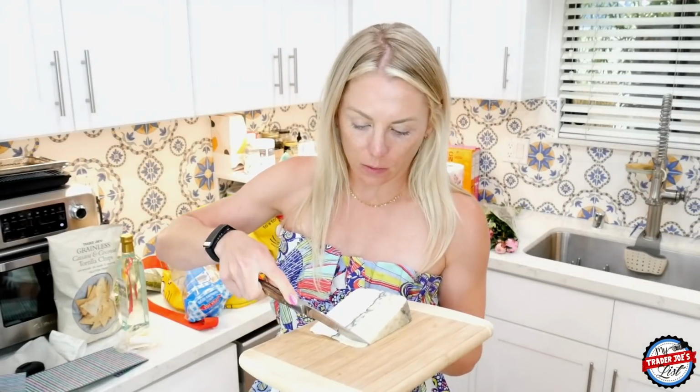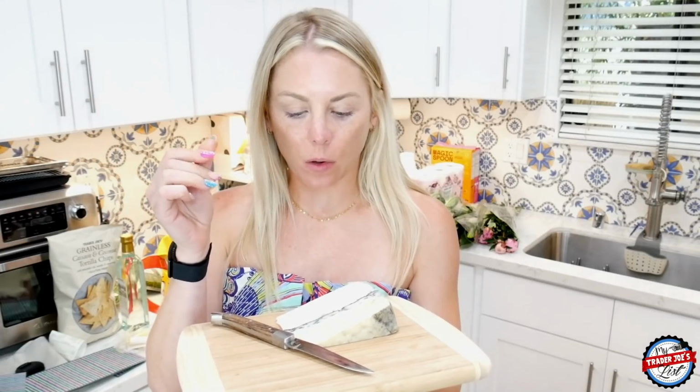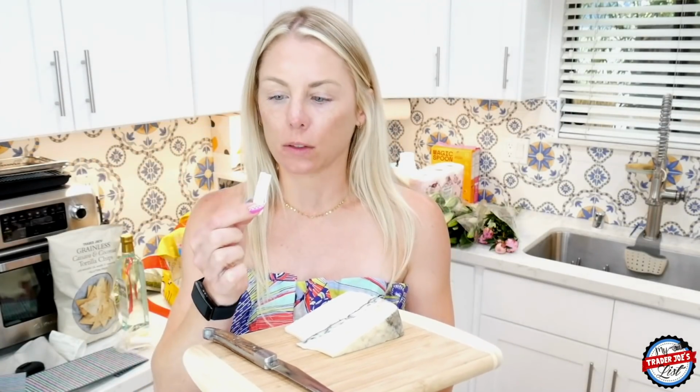So I'm going to take a little piece off this side. Here we go. Let's see. You can taste the little protein bits in it. That's really nice. It's nutty and sweet with caramel flavors. I'm not sure how they did that. This cheese is insane. Wow. Okay, so good. And then the other side.